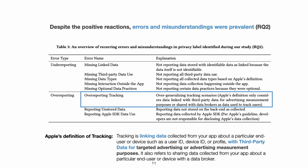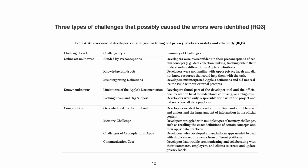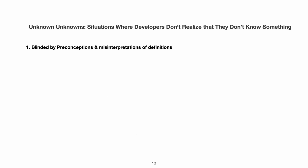We found almost all developers got this definition wrong and reported cases that should not count as tracking by Apple's definition. Next, I'll present a deep dive into the 3 types of challenges that potentially caused the errors that were identified. Unknown unknown is the first category of challenges, which refers to situations when developers don't realize that they don't know something.